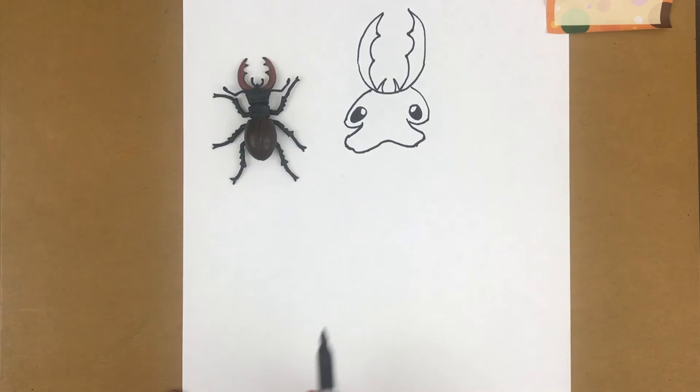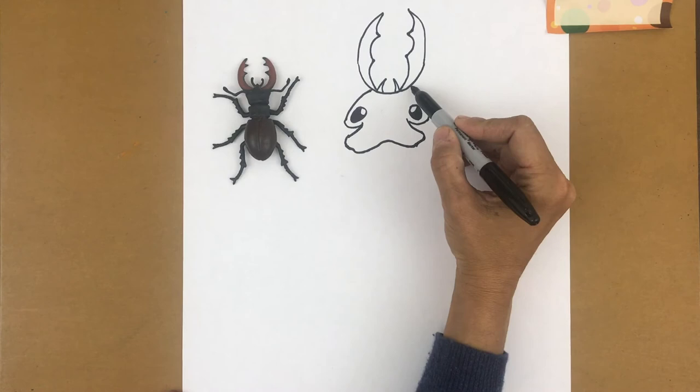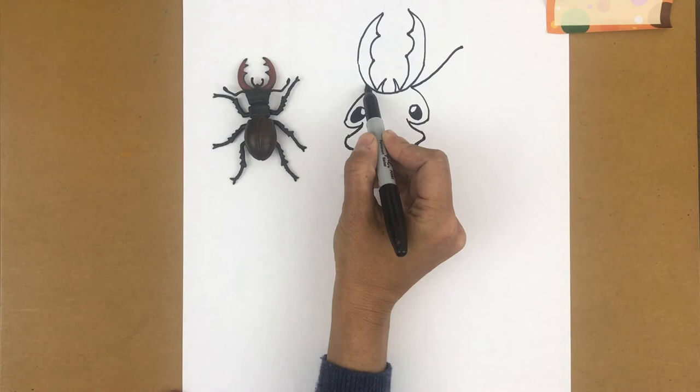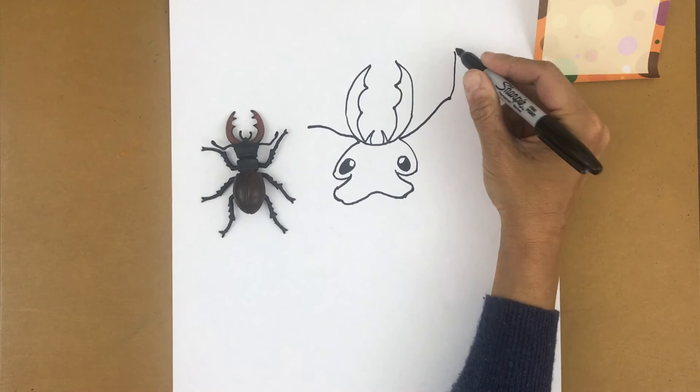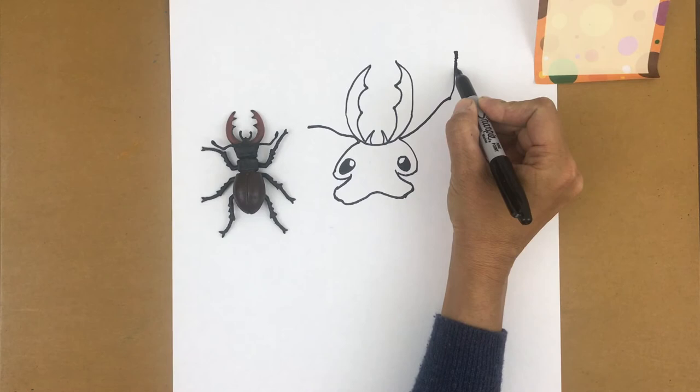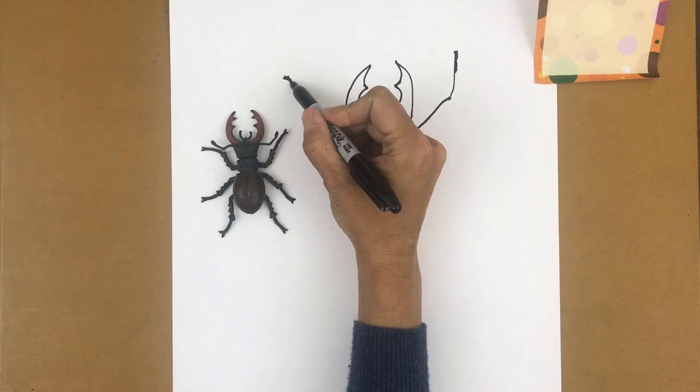Now we need the antennae on each side. So we're gonna put one out here and one out here. And then a little bit of a curve line back that way. And then it's got little hairs. Like that. All right, now we're going to do the thorax.